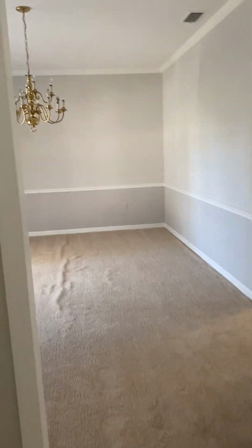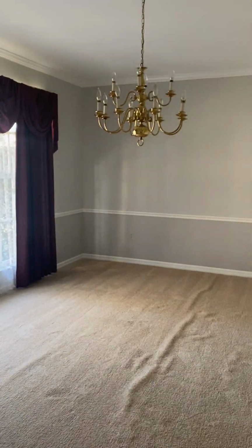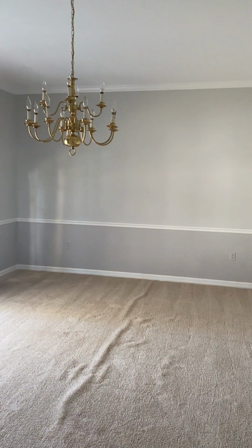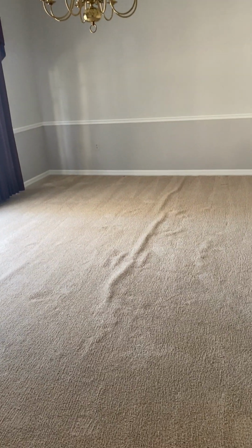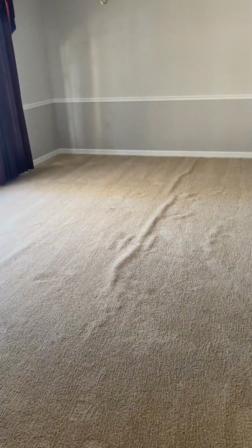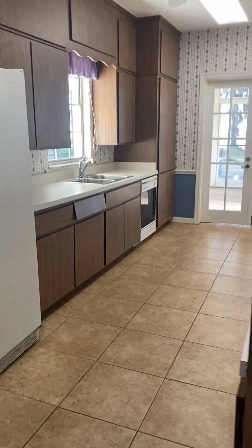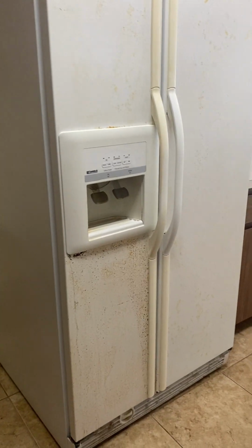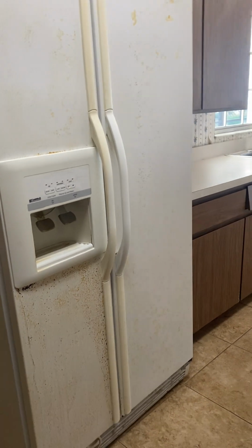And off to the left is a dining area, big dining room, and crown molding. Carpet definitely needs replacing, or I don't think you could even stretch that back enough. I'm not sure. Anyway, so then you go through the door here, and this is the kitchen. Kitchen needs some love. That fridge definitely has to go. Not sure what's going on with that.